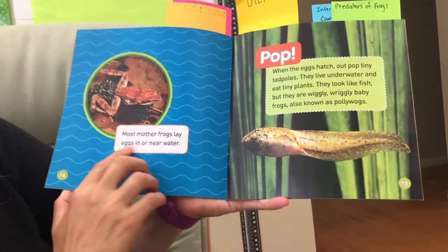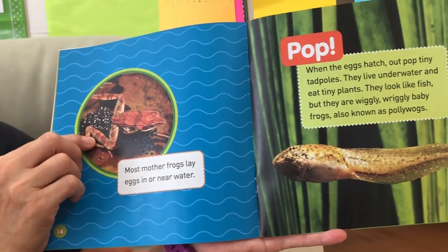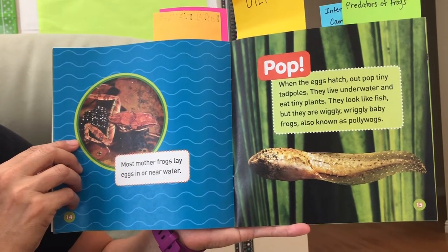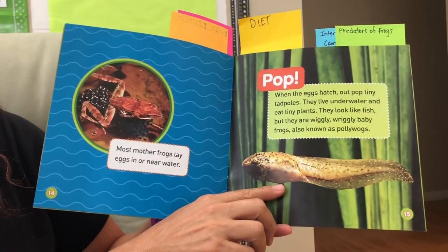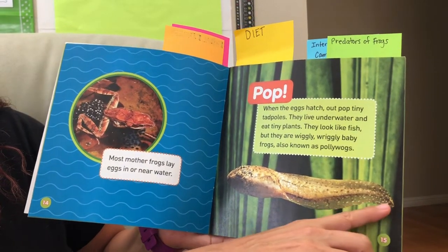Most mother frogs lay eggs in or near water. Pop! When the eggs hatch, out pop tiny tadpoles. They live underwater and eat tiny plants. They look like fish, but they are wiggly, wriggly baby frogs, also known as pollywogs.